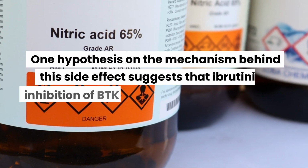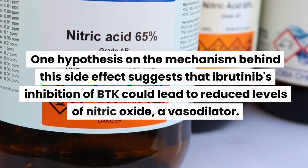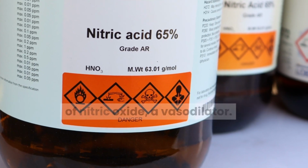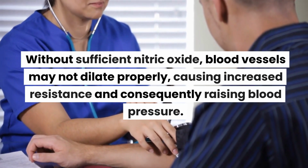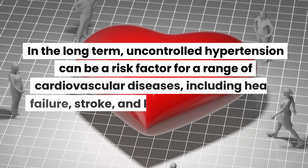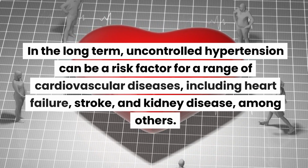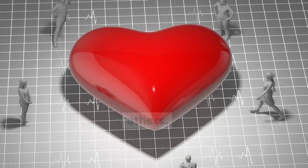One hypothesis on the mechanism behind this side effect suggests that Ibrutinib's inhibition of BTK could lead to reduced levels of nitric oxide, a vasodilator. Without sufficient nitric oxide, blood vessels may not dilate properly, causing increased resistance and consequently raising blood pressure. In the long term, uncontrolled hypertension can be a risk factor for a range of cardiovascular diseases, including heart failure, stroke, and kidney disease, among others.